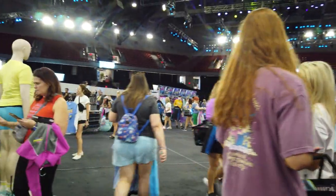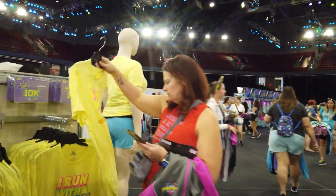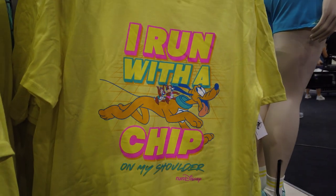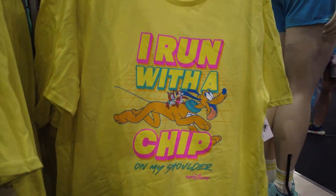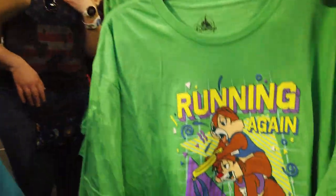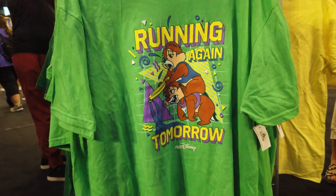So let's move on. Over here's my personal favorite shirt. I run with a chip on my shoulder. And it's got Chip and Dale on Pluto's shoulder. And we got the bumper car sticker. Over here, we've got running again tomorrow.